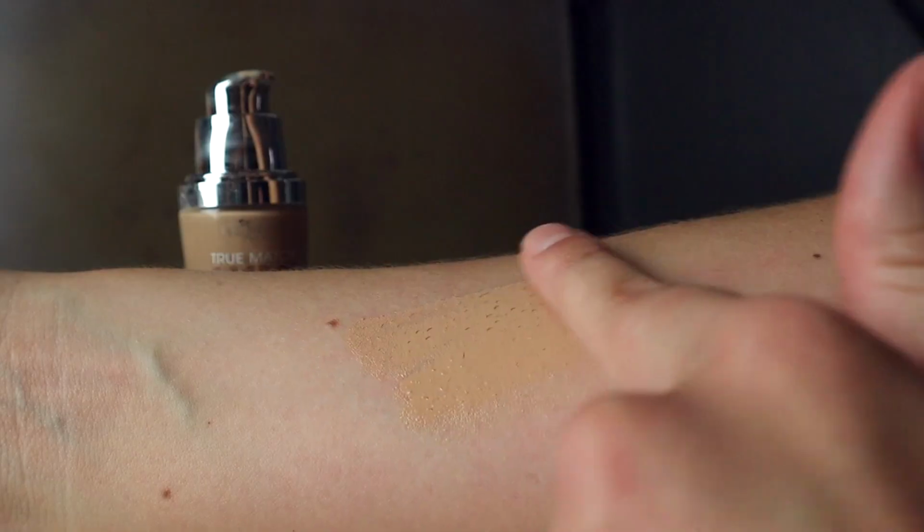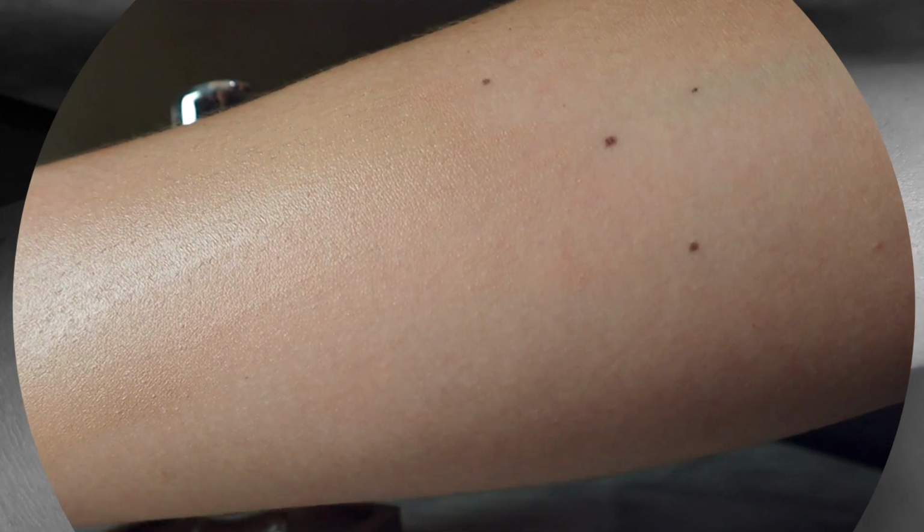Next we have the L'Oreal True Match Lumi Healthy Luminous Makeup. The finish of this is dewy. The coverage is sheer medium. I like that this is super glowy and makes your skin look really supple and healthy. I guess that's why it's called Healthy Luminous. It makes your skin look radiant without too much sparkle, which is an issue I find with a lot of radiant foundations. I didn't like that it's not a lot of coverage.